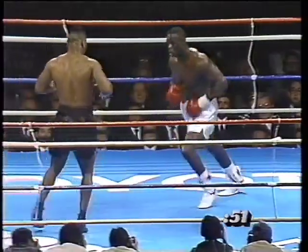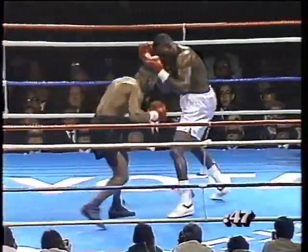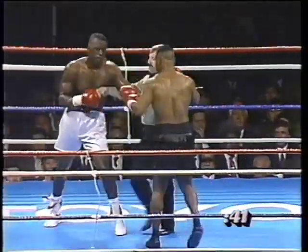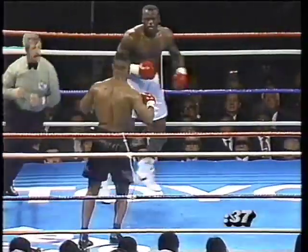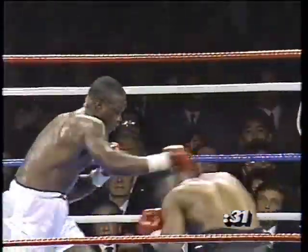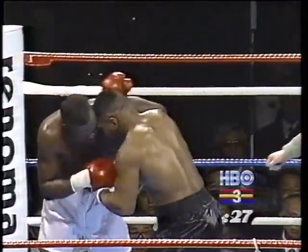Again, the yelling from Tyson's corner: combination, not one punch. And that's why Douglas is able to get his combinations off, because he's only expecting a one-punch retaliation. Tyson's trying to leap in behind the left hook. He landed that one under Douglas's chin, near the middle of the chest. Douglas with another right hand to the top of Tyson's head.